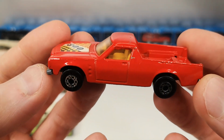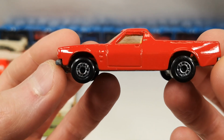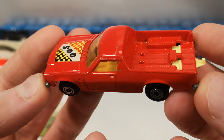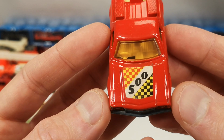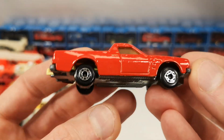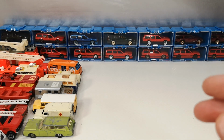So let's see. Oh, here it is. From 1979 till 1980, this was available with the yellow bikes. Still has the sticker on there, the bonnet. So yeah, I'm definitely very pleased with this. Great condition, all things considered. Awesome find.